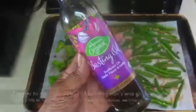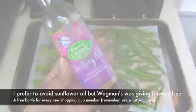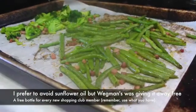Bake the veggies at 225 Fahrenheit for about 15 to 20 minutes. I usually baste the veggies around midway through just so they don't burn, with an oil I have on hand.